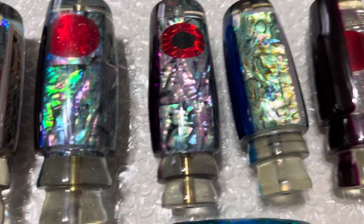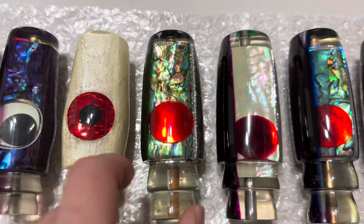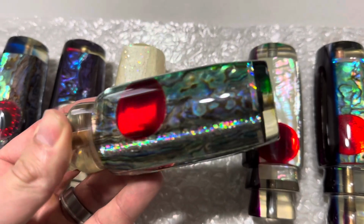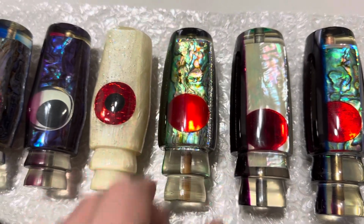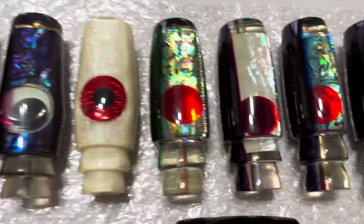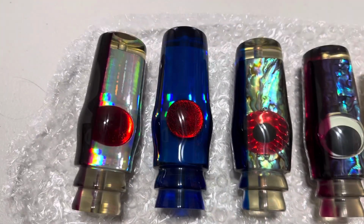A lot of different color patterns, some cool shell, a lot of purple backs, blue backs. This green one is actually more weighted than the others. It's pretty heavy, I think it's around 8 ounces. With this shape you don't necessarily need a lot of added weight, but if you're looking for a heavier bait on these, that's probably our heaviest one that we have here. But a lot of cool stuff here.